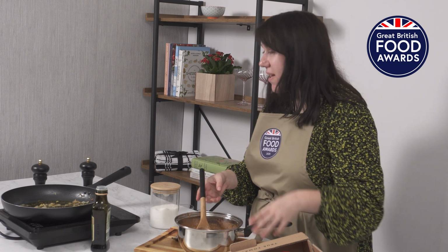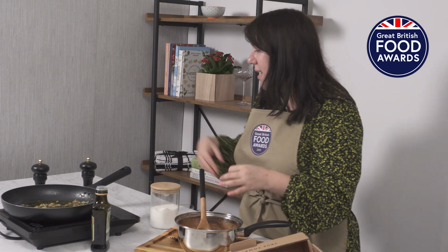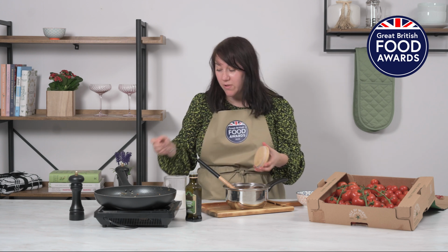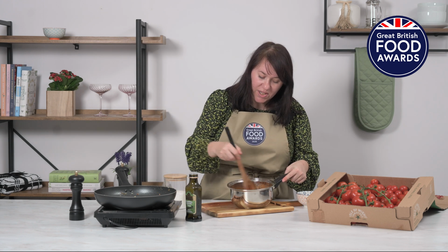Okay, so as I said, it's really important to season it at the end. So I've tasted it. I just think it needs just a tiny little grind more of salt and just a scant quarter of a teaspoon of sugar. It really doesn't need a great deal because these tomatoes are such good quality and they're already so sweet. You really don't need to add much more than that. So give it another stir.